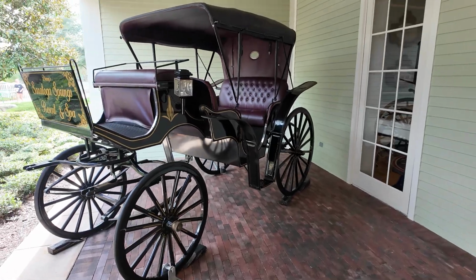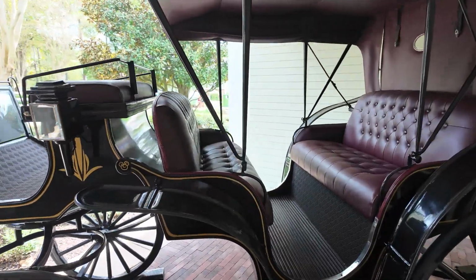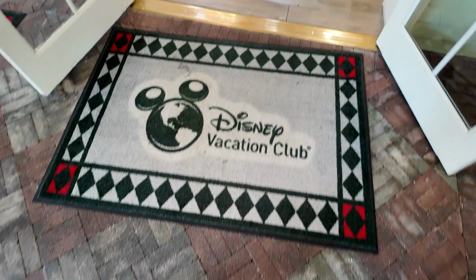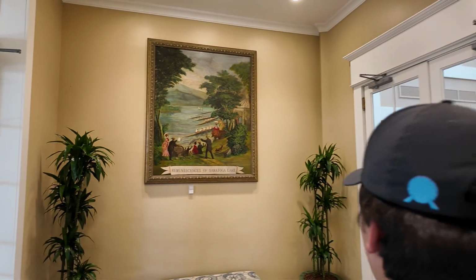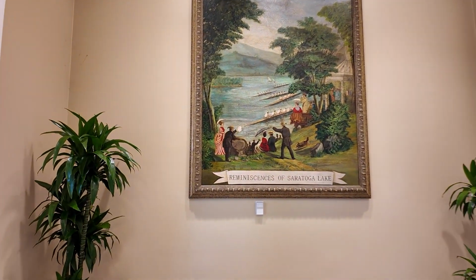Look at this thing. Can you get in it for pictures? There's no sign that says no climbing. I don't know. All right, here we go. Oh, I like the art in here. Look, that's a reminiscence of Saratoga Lake. Oh, that's fun. They should have boats like that. They should, yeah, that would be cool.